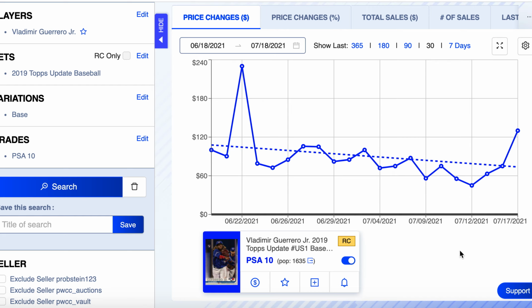But I'm definitely not going to hop in at 75, even though that seems reasonable, because it's trending down. Could it go up? Yeah. But why isn't it already on its way going up a little bit with him doing so well? And I know that because I have this chart in front of me to be able to look at.